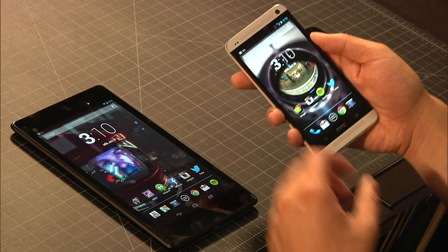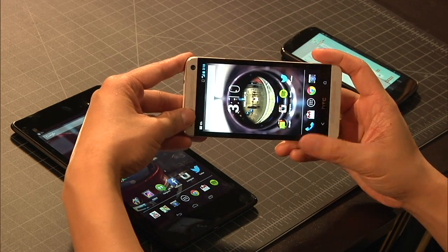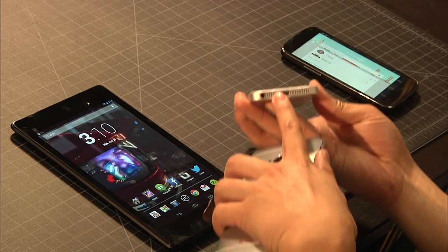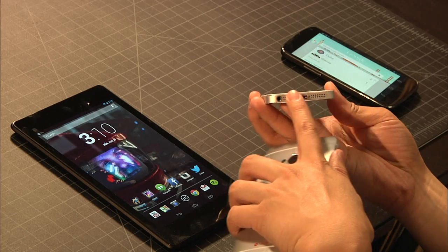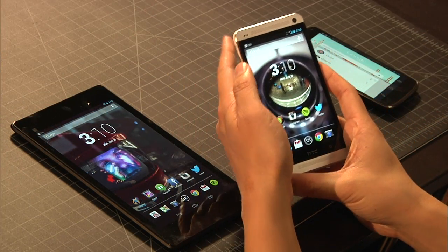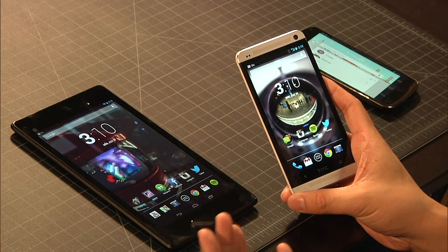Yeah. So let's talk about this. There's speakers on both sides of the phone, on the top and the bottom, right? Speakers right in front, as opposed to on the iPhone, you actually only have speakers right there. It's a microphone on that side. So does that mean you get actual stereo sound out of it? You do get actual stereo sound, and actually it sounds fine. It sounds louder than the iPhone.